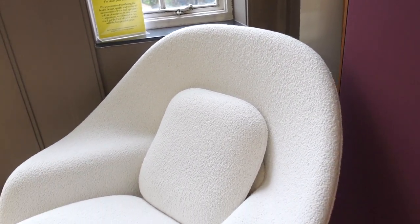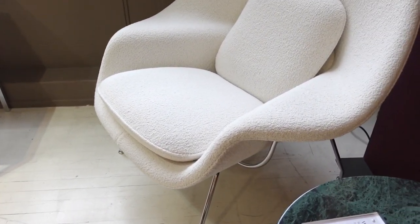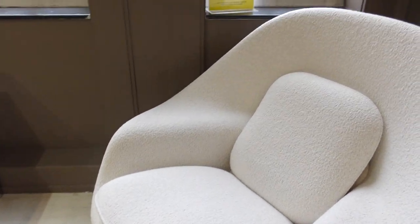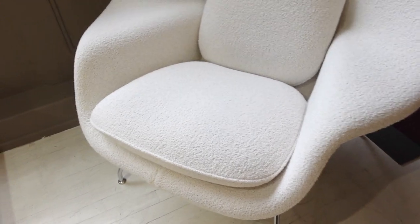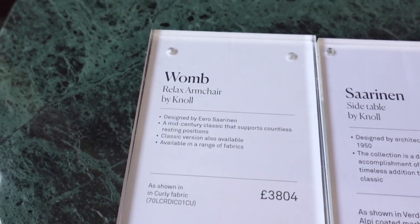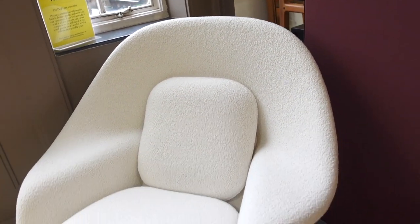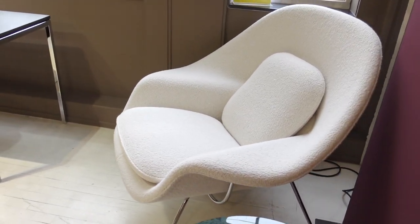And then this is the world famous womb chair. I'm sure many of you guys know this super famous design. We used to have this in my old workplace, and we had four of them, and they were in the reception of the company that I used to work for, and they cost quite a bit, as you can see there. But this color is actually really, really beautiful. So yeah, classic womb chair that you can see here.